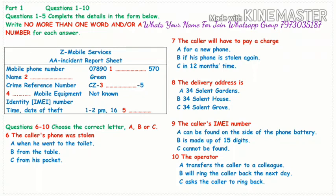You will hear a telephone conversation between an operator and a caller. The caller is reporting a stolen mobile phone. First, you have some time to look at questions 1 to 5. Now we shall begin. You should answer the questions as you listen, because you will not hear the recording a second time. Listen carefully and answer questions 1 to 5.